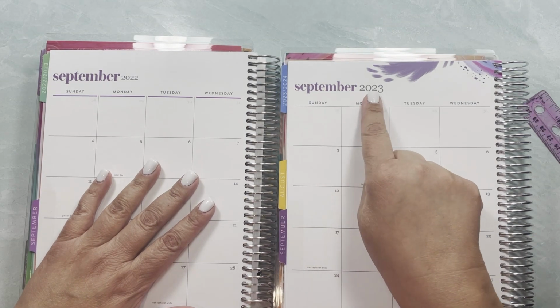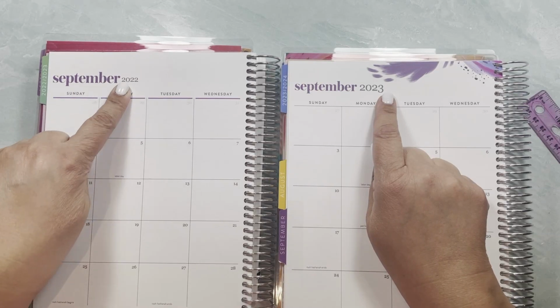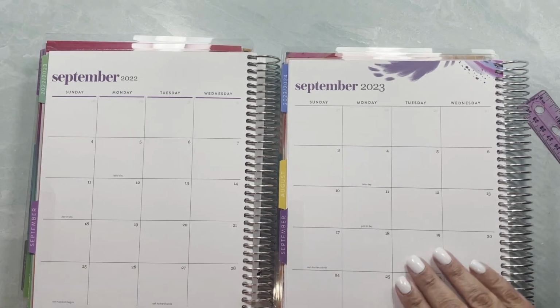September is just a little bit smaller, the year is a little bit larger. And over here, September is larger, the year is smaller. But these measurements for the monthly are the same.